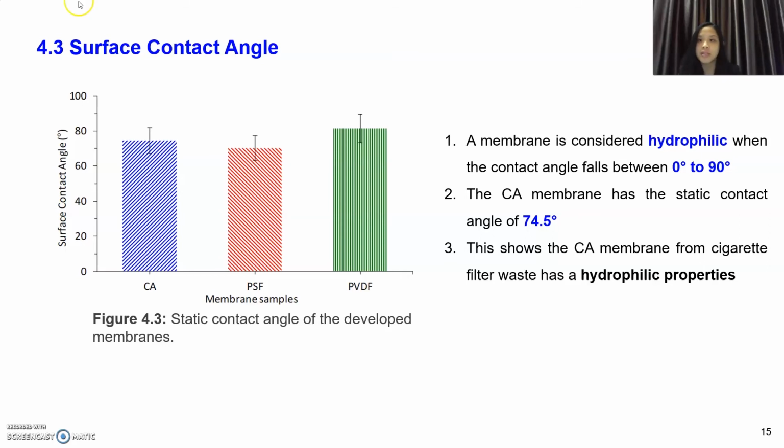across the membrane. Based on this figure over here, we can see that the CA membrane from cigarette filter waste has hydrophilicity properties with a contact angle of 74.1, which is way better than PVDF, which shows hydrophobicity properties.